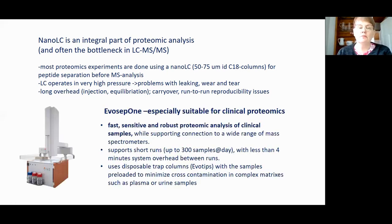So thinking on future clinical proteomics, we have purchased a novel type of LC setup called EvoSep One, which is really aimed for clinical samples, so it can provide very fast runs, up to 300 samples a day, and then it's very robust and still sensitive. So when we can combine this with the new mass spec that we are having, we should have very good tools for doing large-scale clinical proteomic studies in our facility.